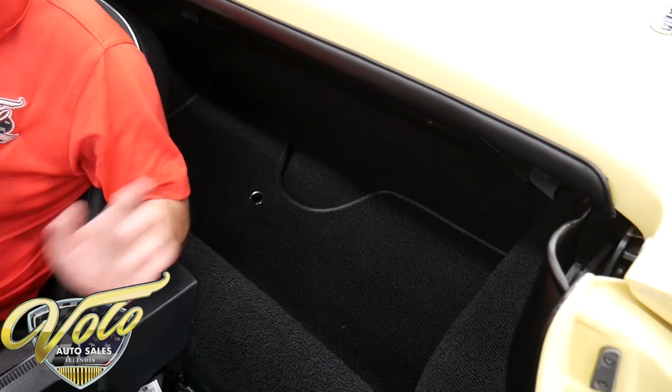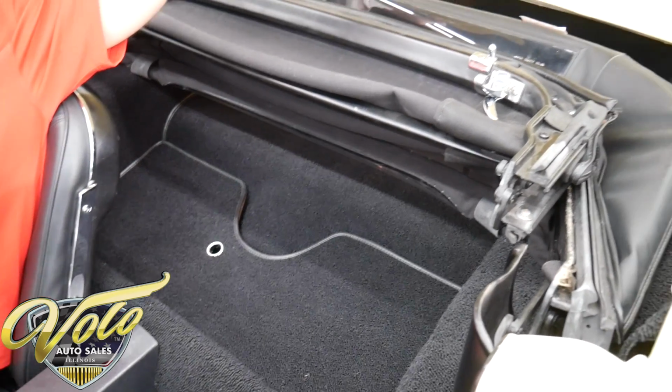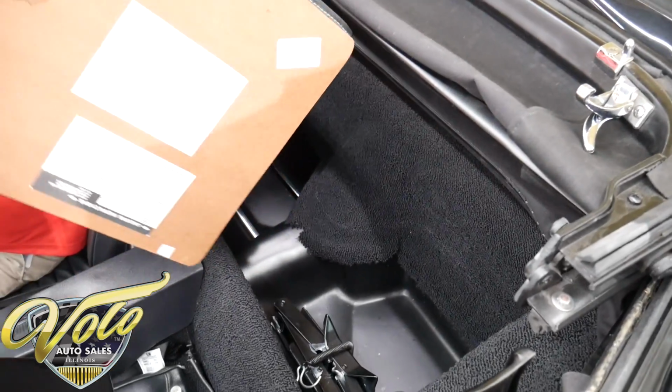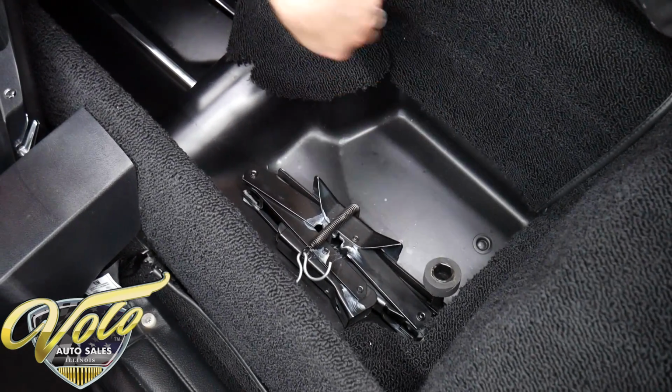Now behind the seat, see the convertible top, all in excellent shape. Underneath here is a restored jack assembly, all put in place like it should be. Look how nice the trays are.